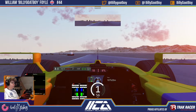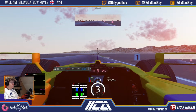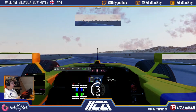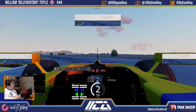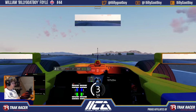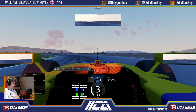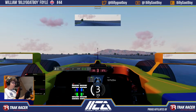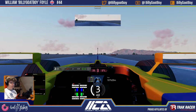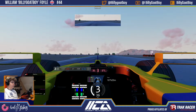It's all about commitment on this track. You can really gain some time just being committal. This corner, you want to come to the inside. You'll probably be in third. Go to the outside. You'll have to do some braking on the entry, but on this part, you can near enough be flat. You might be a bit hesitant, thinking, can I do this? But the car definitely will do it. You'll feel the bite in the corners.